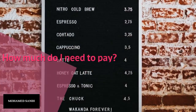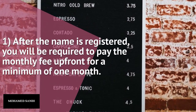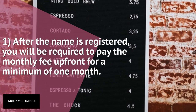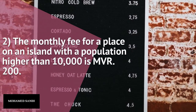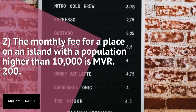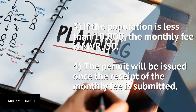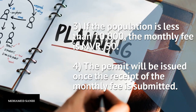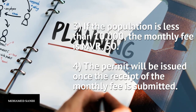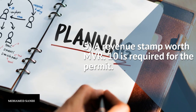How much do I need to pay? 1. After the name is registered, you will be required to pay the monthly fee upfront, for a minimum of 1 month. 2. The monthly fee, for a place on an island, with a population higher than 10,000, is MVR 200. 3. If the population is less than 10,000, the monthly fee is 50 Maldivian rufiyaa. 4. The permit will be issued, once the receipt of the monthly fee is submitted. 5. A revenue stamp worth 10 Maldivian rufiyaa is required for the permit.